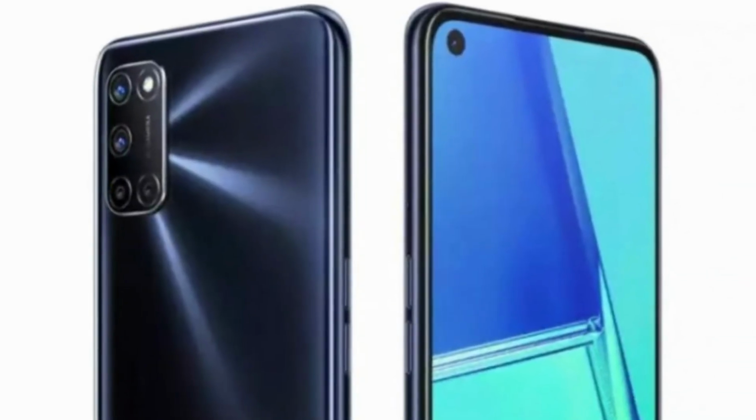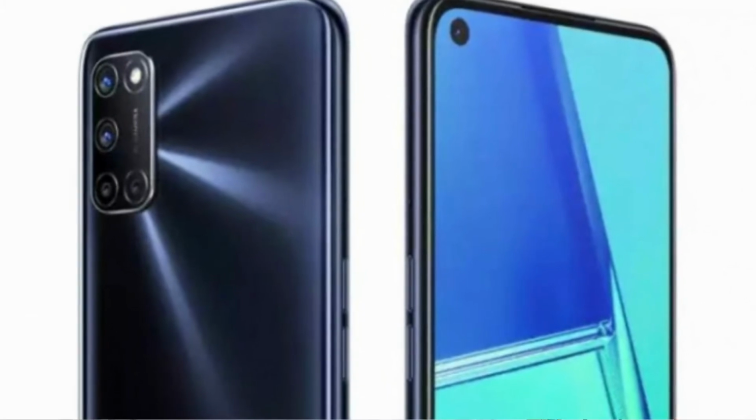Flipping the phone to the backside, you can find a quad camera setup with L-shaped cameras. The first one is the main camera of 12 MP, and the ultra wide of 8 MP, and dual 2 MP. One is for the depth sensor and another is for the macro.